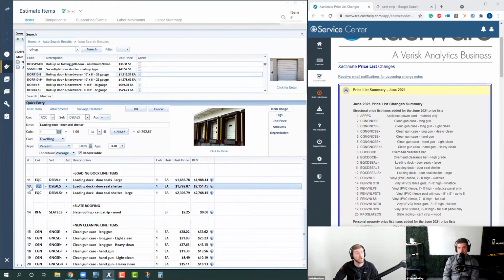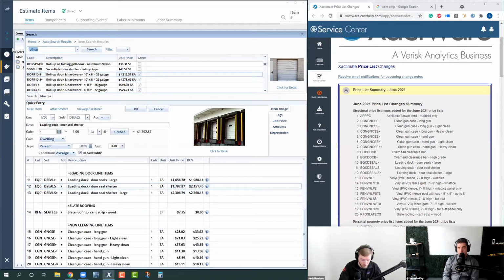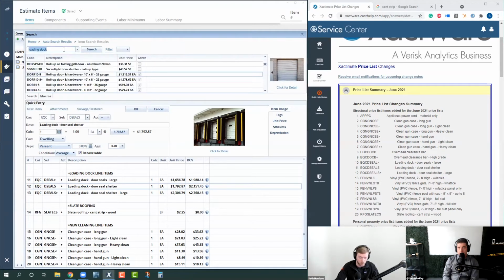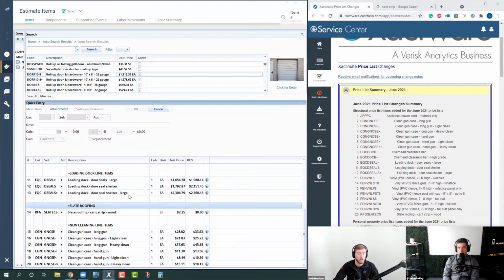But it would be good to know which loading dock related line items, you know, do these actually apply to? Because you've got guide lights, bumper for loading dock scale, and then you've got your seals for them here. So good to know. Okay, another new line item that came out: slate roofing, the cant strip.